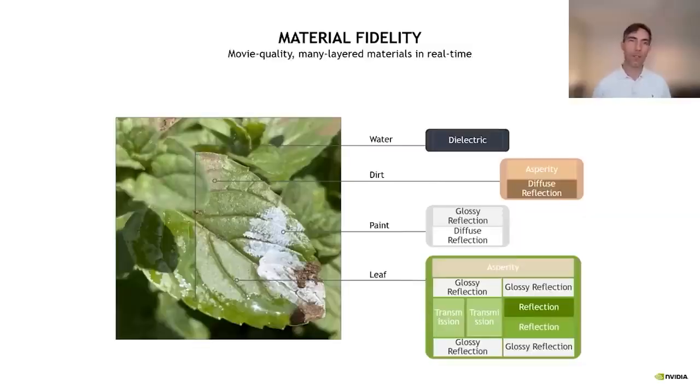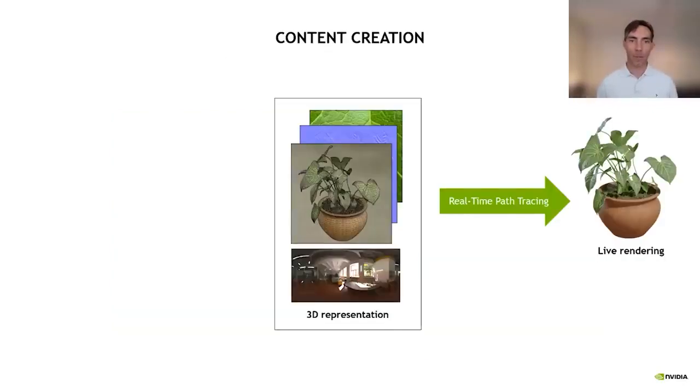But this is not just a problem of geometric detail. Material fidelity also needs orders of magnitude improvements compared to current real-time PBR material models. This is an area where we can get a lot of inspiration from film rendering, because they, in many cases, work with deeply layered material models, and we really want to bring that kind of complexity to real-time materials. So that's a bit about the challenges of getting detail.